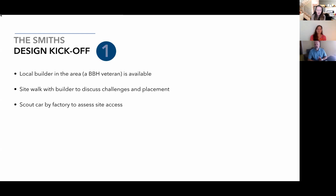And then we also decided to schedule a site walk with that builder and also with a factory scout car. Both the builder and the factory went out to the site to assess the house location, the conditions of the ledge, as well as site access. So bringing the modules in and making sure that it's possible.